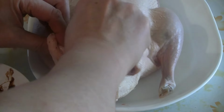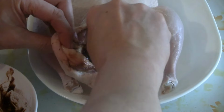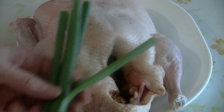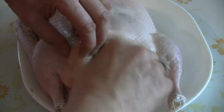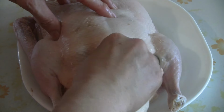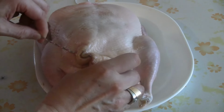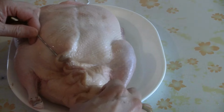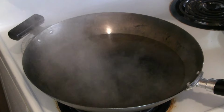Push the sauce deep into the cavity. Use your hand or a spatula if you need to. Stuff the 2 stalks of green onions into the cavity. Use a metal skewer or a wooden skewer to secure the skin over the cavity. You can use string if you like as well.